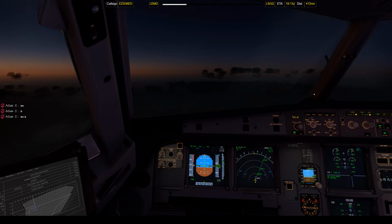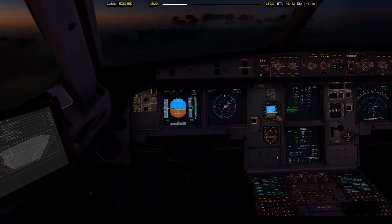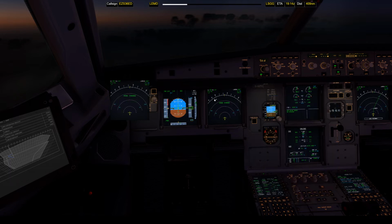Yeah, this plane is taking forever to climb up. Oh yeah, I was going to check and make sure my arrival makes sense. Let's have a look. Okay, top of descent there, straight in, yeah, that all looks in order. Okay, no problems there. Good.